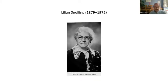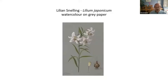Lilian Snelling. Snelling was a professional botanical artist for her whole life. She first worked for 5 years from 1916 at the Botanic Garden in Edinburgh, but then moved to Kew and worked there for 30 years. She was the chief artist for Curtis's Botanical Magazine, but also worked on a number of monographs, including Stern's genus Paeonia. Here are some examples of her work.